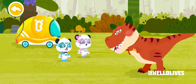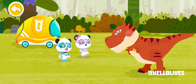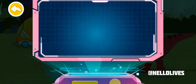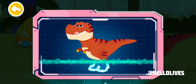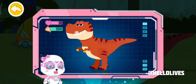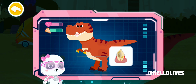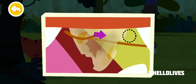Oh no, my tooth, my tooth. Mr. Tyrannosaurus Rex, let's check your teeth. Magic Watch, activate the checkup device. The results show that Mr. Tyrannosaurus Rex is weak and hasn't had anything for a long time. When scanning its teeth, we have found a decayed tooth that needs to be pulled out as soon as possible. Tie a rope to the decayed tooth first.